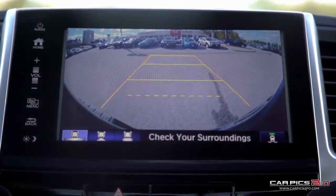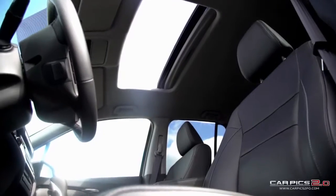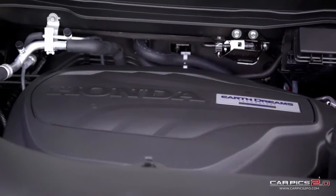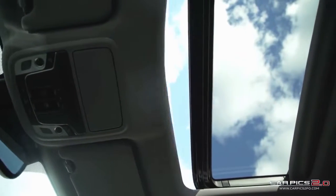dynamic guidelines. Adjust your seating to optimal comfort with power adjustable controls as well as heated seats for both the front and rear passengers. Start up the i-VTEC 3.5-liter V6 engine remotely or using the handy push-button start and take control of the class-leading ride and handling the Ridgeline offers.